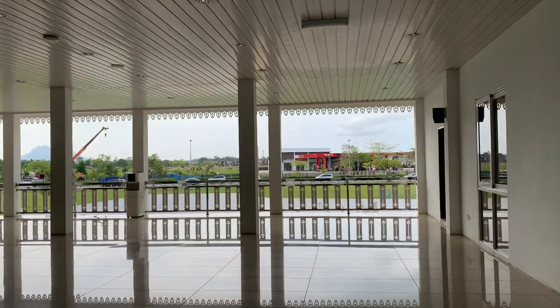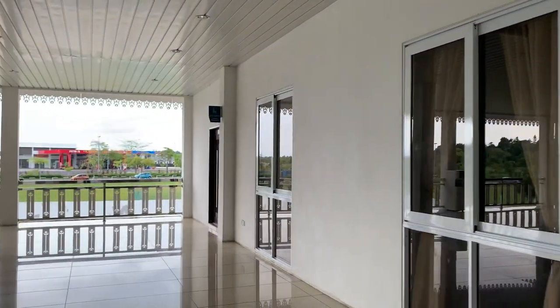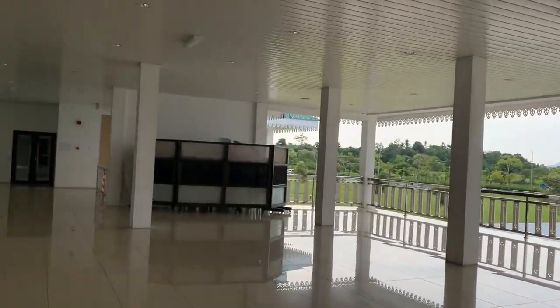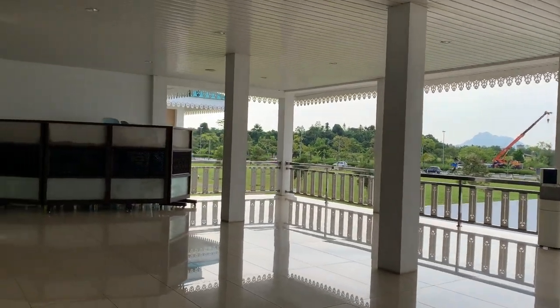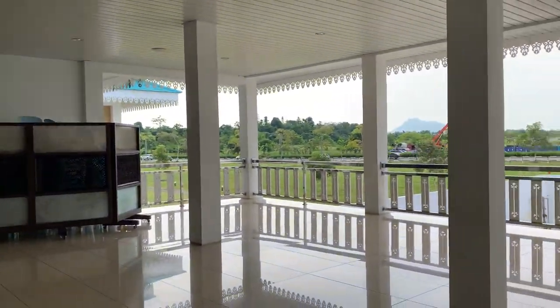It's a very beautiful masjid, you can see. They also have places for akd and nikah here. They have some other social activities in this masjid also. And they also have Islamic lectures during weekends in this masjid.